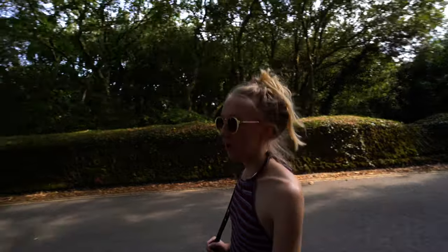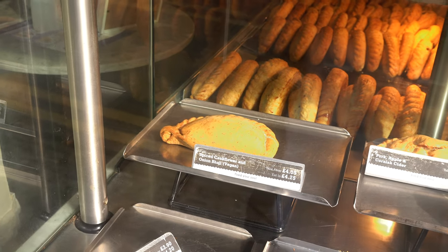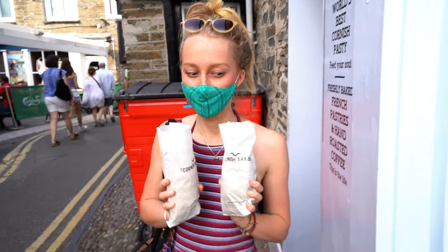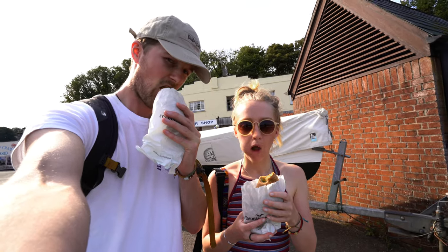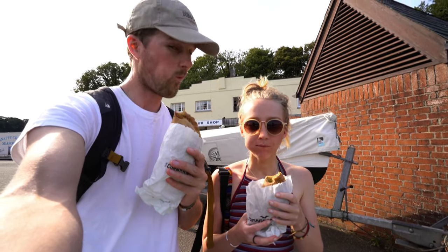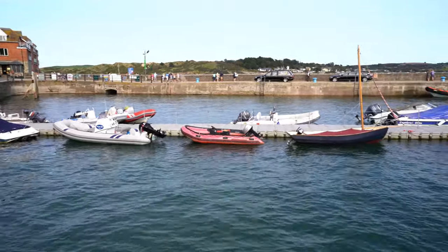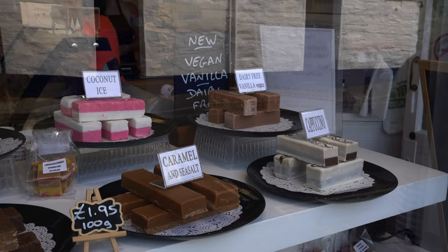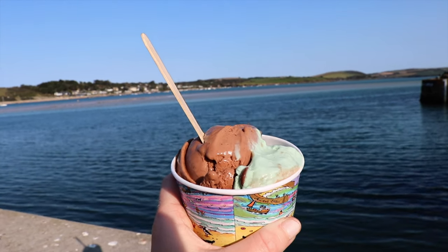We're currently walking from where we parked the van, which is up a little hill where you can sleep for free, no one bothers you, and we're going to walk into town now and hopefully get a vegan pasty and some fudge. Our favourite pasty shop in Padstow was the Cornish Bakery. They had this delicious cauliflower spiced pasty, and it was just the best pasty we've both ever had in our lives. Padstow was food heaven for us. In the space of about an hour, we managed to find vegan pasties, dairy-free fudge, ice cream, and just delicious chips.